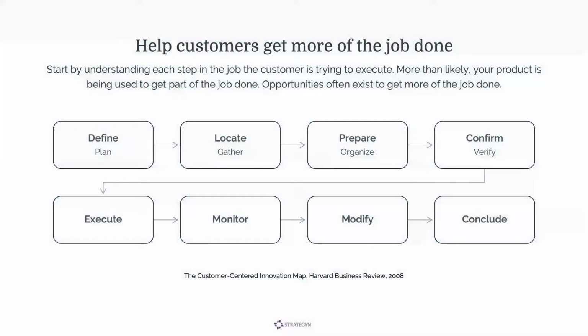In terms of getting more of the job done, let's go back to our job mapping techniques. This comes from an article we produced in HBR back in 2008, where it talks about all the steps in the job. And the goal of the job map is to break it down into its component parts and lay out what are people trying to do as they go from the beginning to the end of the job. Again, this is not a process map. It's not a customer journey map. We're not laying out what people are doing. This is not in solution space. It's in problem space.